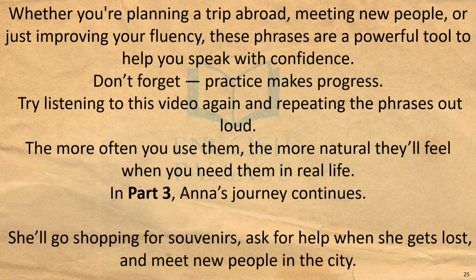Whether you're planning a trip abroad, meeting new people, or just improving your fluency, these phrases are a powerful tool to help you speak with confidence. Don't forget, practice makes progress. Try listening to this video again and repeating the phrases out loud. The more often you use them, the more natural they'll feel when you need them in real life.